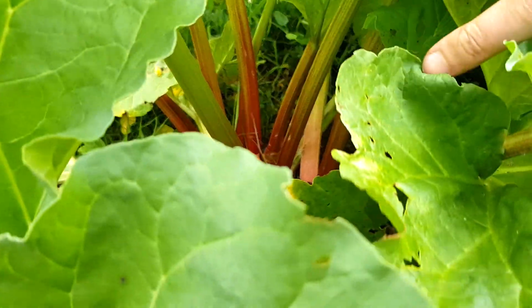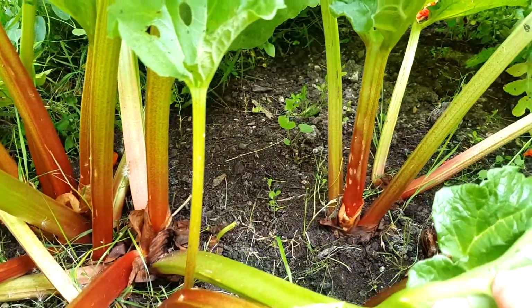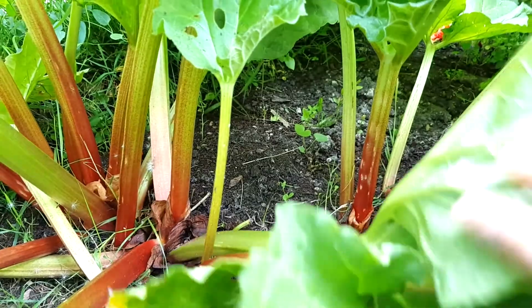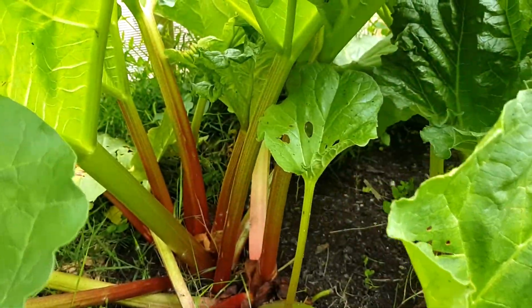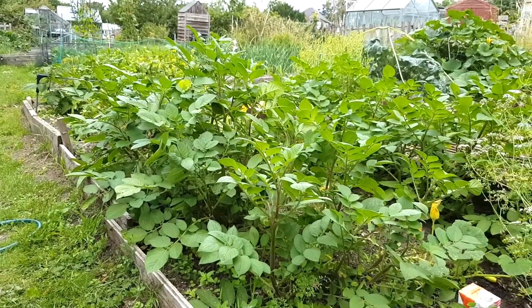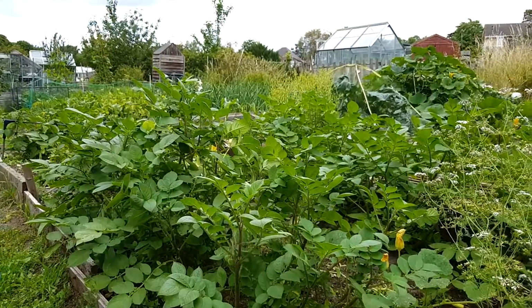And then I'll have to think in the autumn about splitting this, because there's quite a few different crowns. I think that's two. One there. Is there another one there? Or is that even two? I'm not sure, but I can definitely split these. Maybe get them into a line where the potatoes are going to come out. And then that'll be quite nice. Have just a row of rhubarb, and that'll be easier to weed around and pull them out.